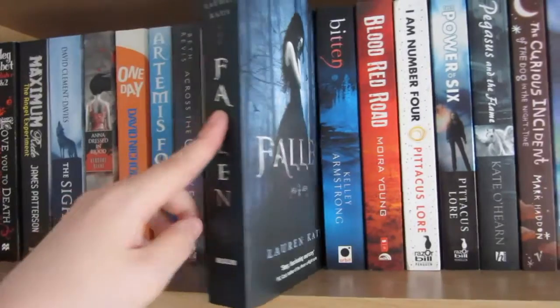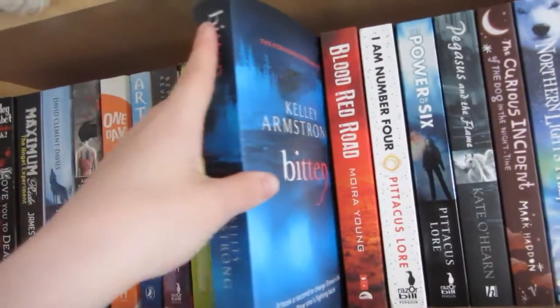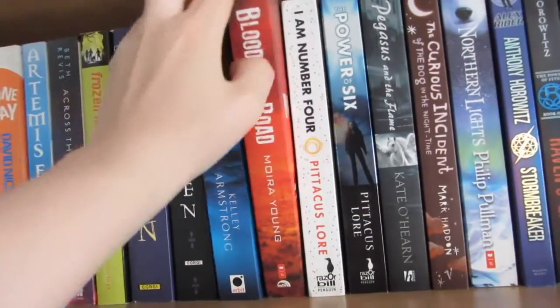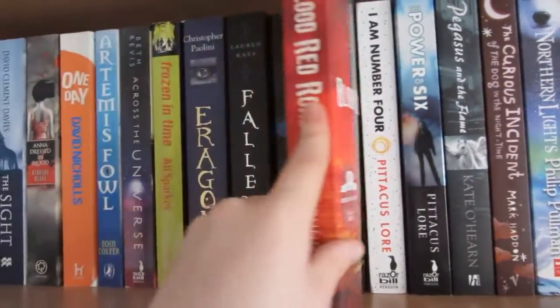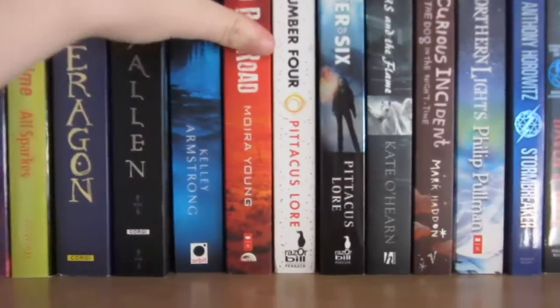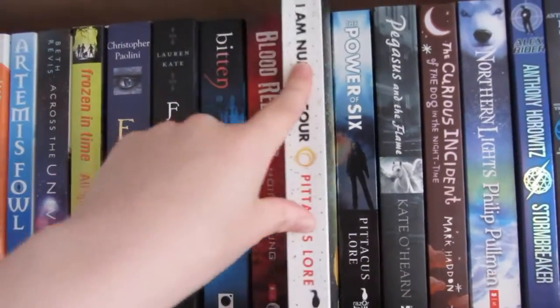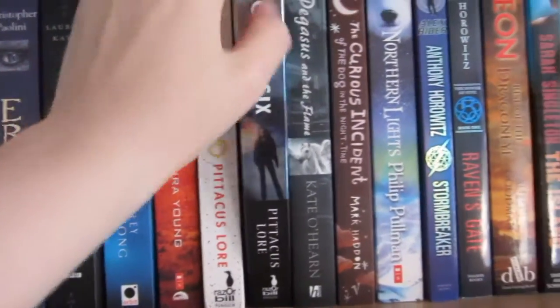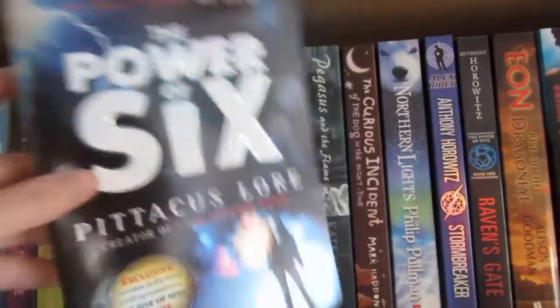Fallen by Lauren Kate. Bitten by Kelley Armstrong. Oops, that one's coming out again. Blood Red Road by Moira Young. Yikes, they're tight. They're really tight. I Am Number 4 by Pittacus Lore, which is the first in the Lorien Legacies. Then I have the second book in the Lorien Legacies by Pittacus Lore, which is The Power of Six, and I've just pulled that out.